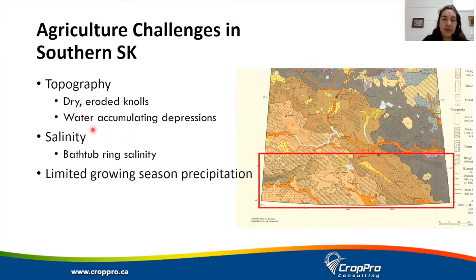Because we have these water accumulating depressions, it leads me into my next challenge of salinity. We have a lot of bathtub-ring salinity because of these water accumulating depressions. And like I mentioned on the previous slide, SWOT maps are very good at identifying these zones so that we are able to treat them separately. And finally, limited growing season precipitation. Because we're limited by in-season precipitation in some years, we just have to make sure that our SWOT maps and our nutrient prescriptions really match what we want out of the growing season.